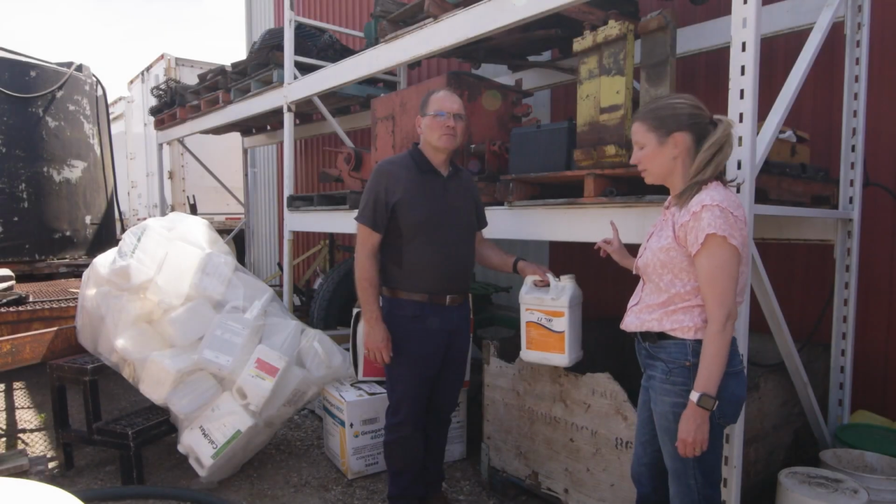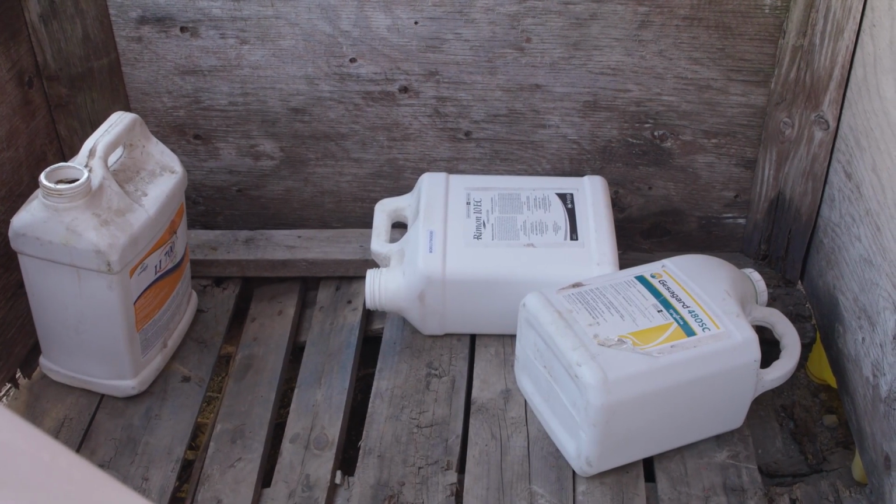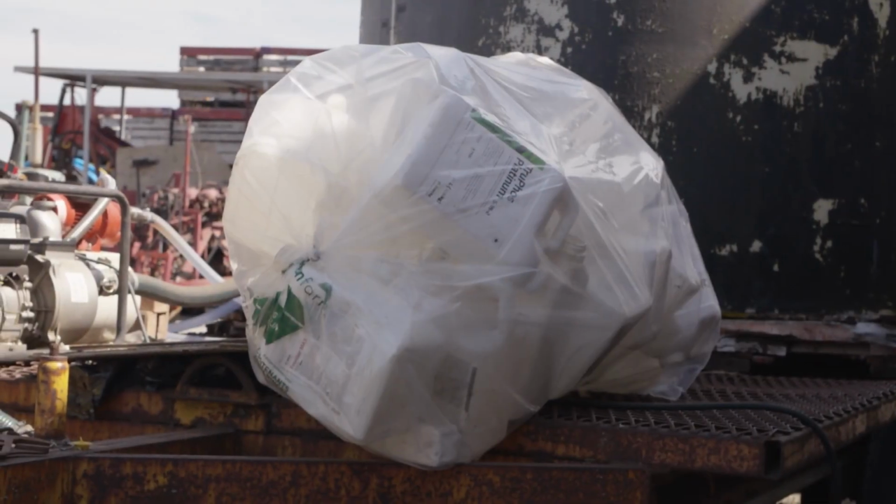Ted stores all his empty pesticide jugs here in this old crate, and I can see he's got a big bag that's ready to go.